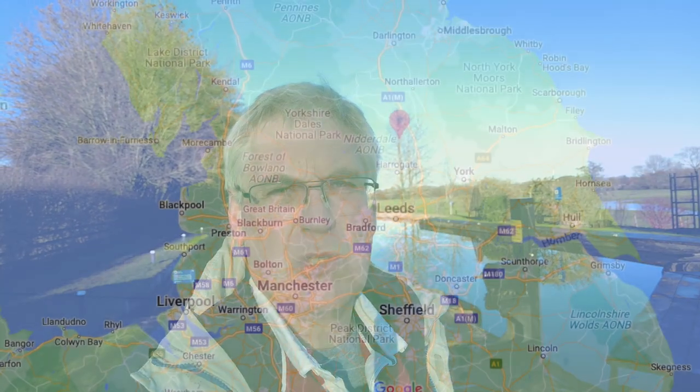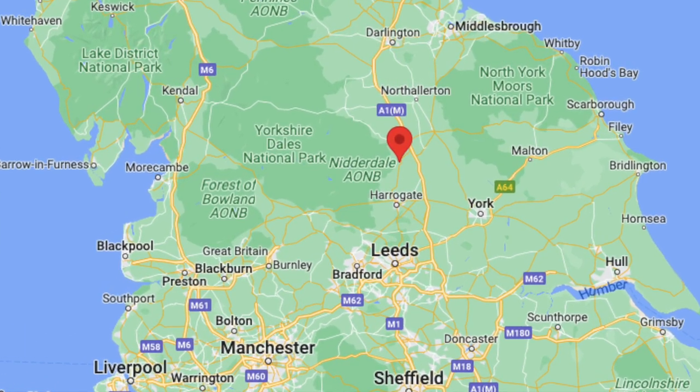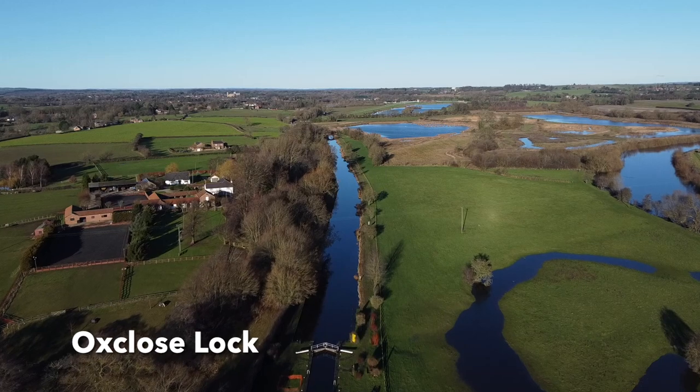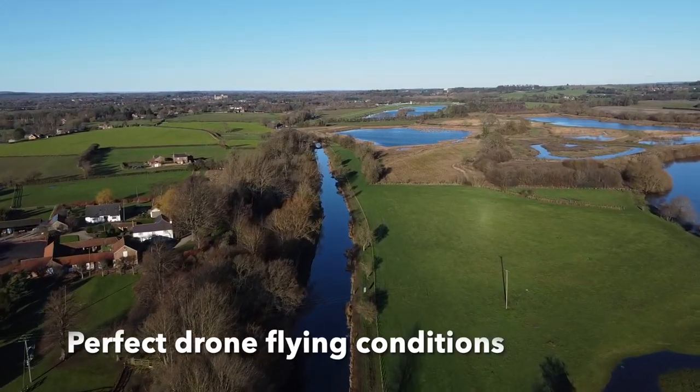But by way of a change, I have come up north to Yorkshire. I've come to have a look at the Ripon Canal, the short 2.3 mile canal that was built to join the River Ure into the town of Ripon. Not a great success as waterways go, but nonetheless it does form one of the furthest outposts of the integrated waterway network. It's at the very northeast end.